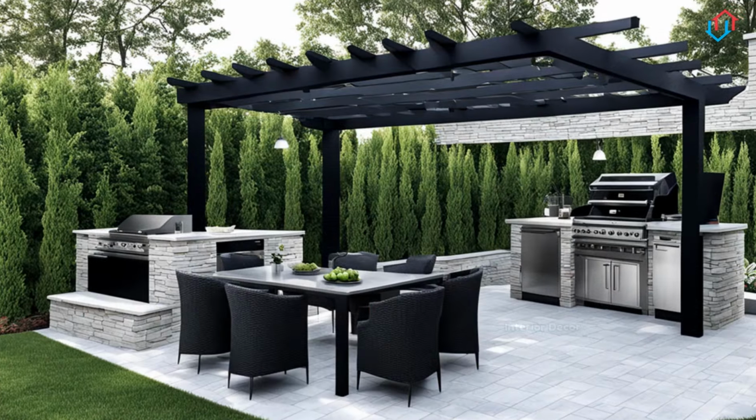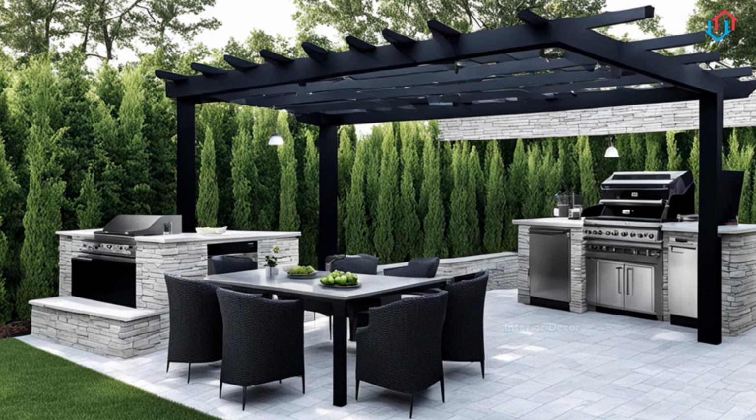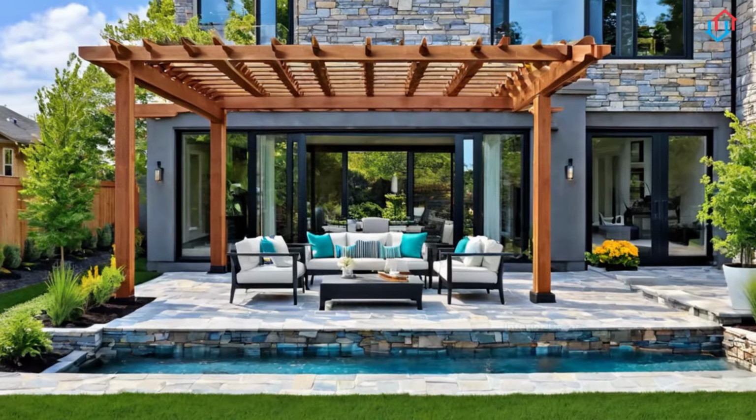Increased property value. Adding a pergola to your home can increase its resale value. Outdoor living spaces are highly desirable features, and a pergola adds both beauty and functionality to your property.